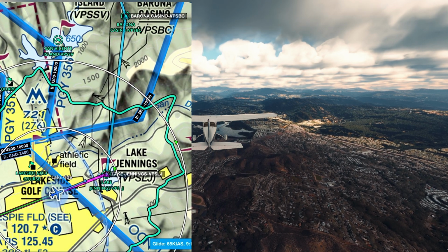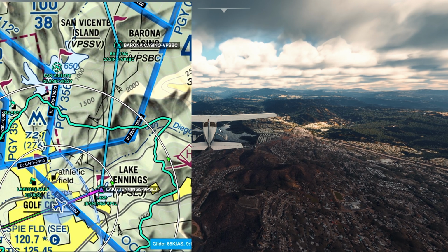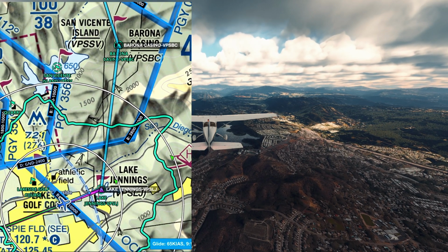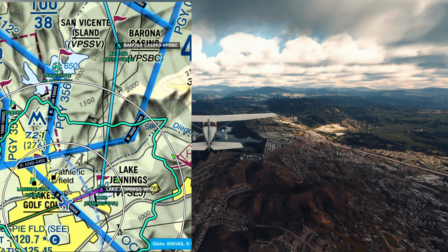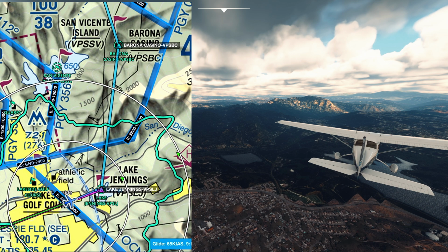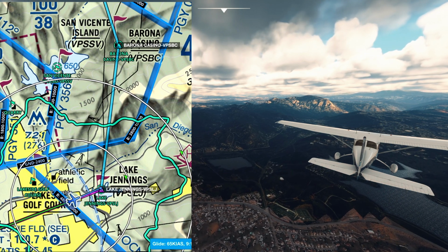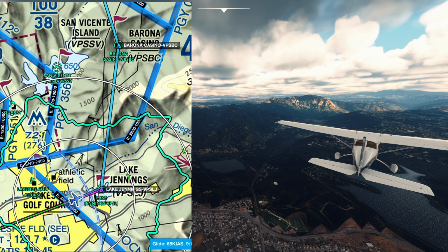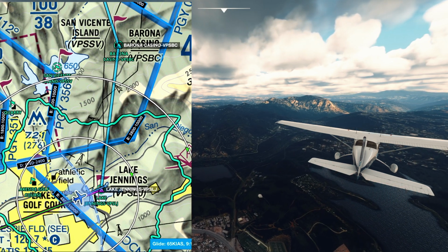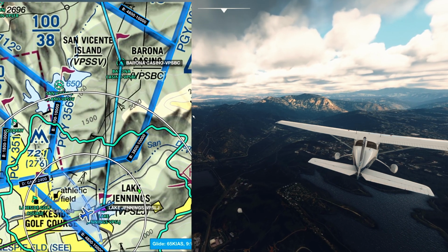When we turn this northward heading, we're going to have to stay below 3,800. We can see that right here. The other thing we want to make sure we keep in mind is that we stay to the right of the San Vicente Island. It's going to be this lake that's right over here. On the left of San Vicente Island are some of these other Bravo shelves that step up through here, and we don't want to bust their airspace. So as long as we stay to the right of it, we'll know we're in this shelf that goes up to 3,800.